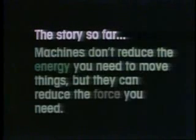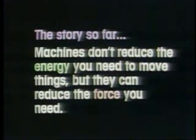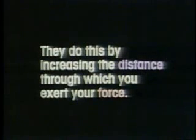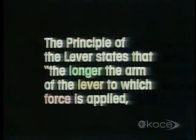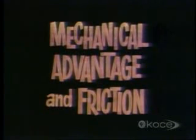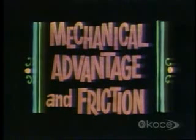The story so far. Machines don't reduce the energy you need to move things, but they can reduce the force you need. They do this by increasing the distance through which you exert your force. The two simplest machines are the inclined plane and the lever. The principle of the lever states that the longer the arm of the lever to which force is applied, the less that force need be. And now, mechanical advantage and friction.